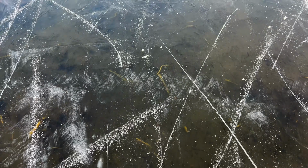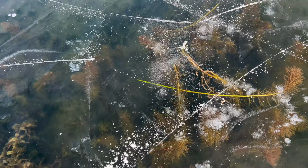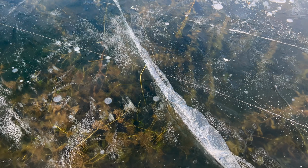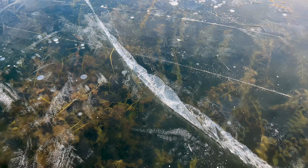So cool. It's one of the coolest things I've ever experienced. Look at that crack. Oh, so cool.